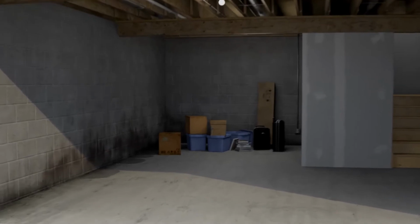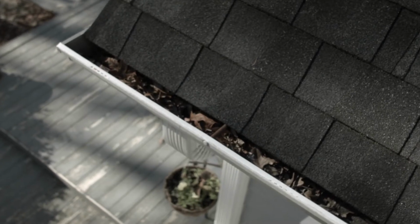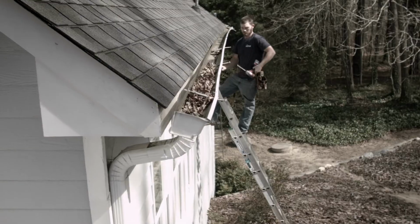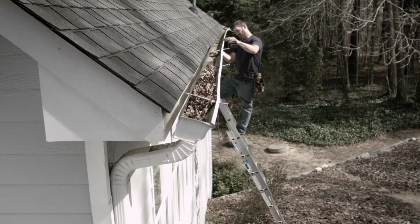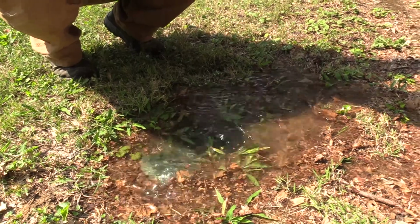This is why it's so important to clean the leaves and twigs out of your gutters to keep everything working smoothly. You should also check to make sure the gutters are securely fastened and your downspouts are working properly, with water going far away from your foundation.